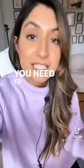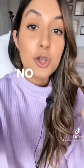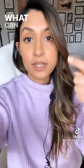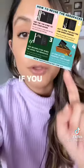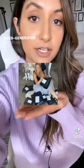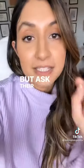Number 5, you need to have detailed shots. This is incredibly important. Number 6, no one does this one. Have photos that answer FAQs. What can fit inside? How do I use it? If you can answer these FAQs visually, you're winning. And number 7, user-generated content. Anytime that you're tagged on Instagram, add that photo to your product listing, but ask their permission first.